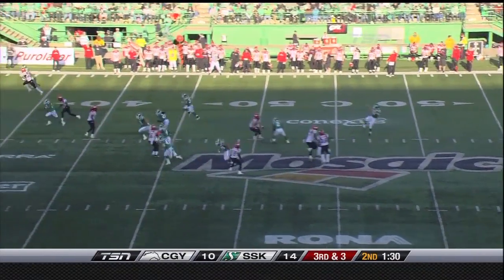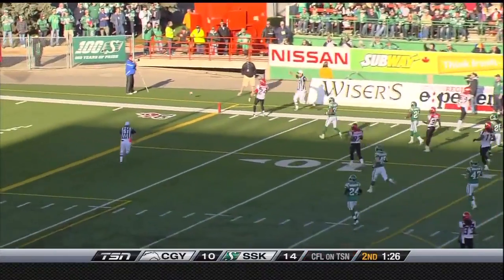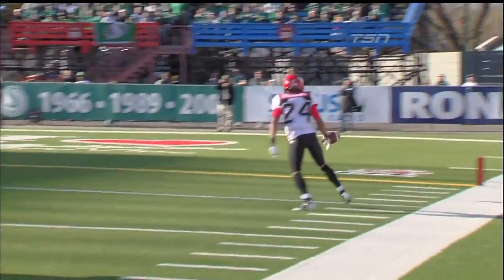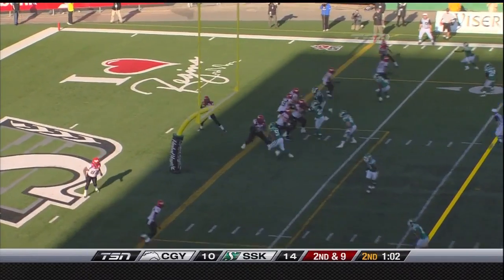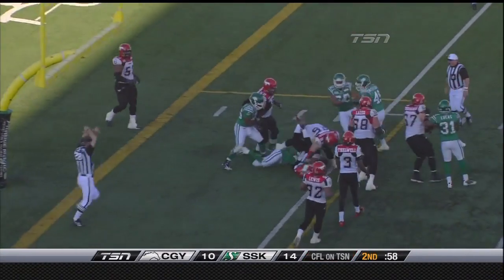Clock running. Johnson looking for the corner. And passes right onto the pylon. That's big. In a minute 25, now Henry Burris has got to get at least one first down here. Nope, he's going to quarterback draw, just get back to the line.